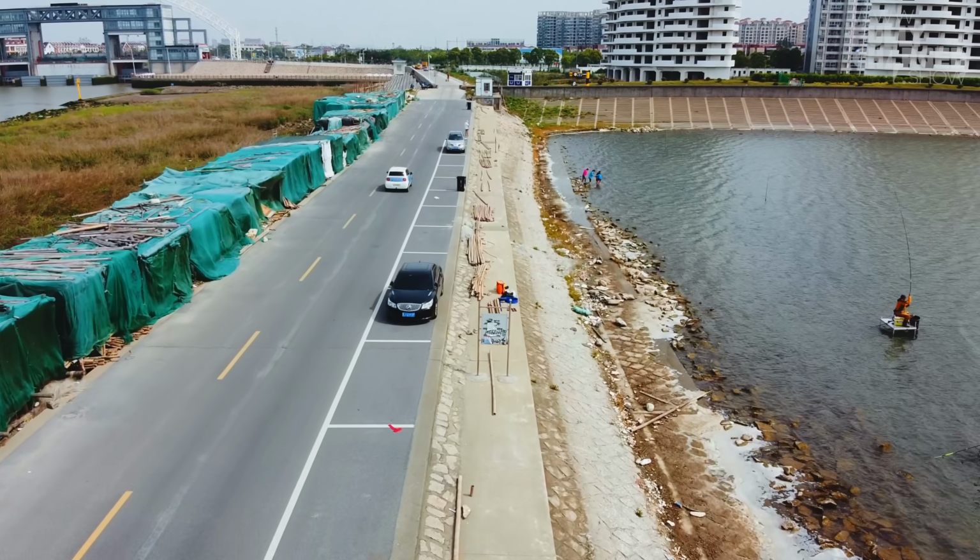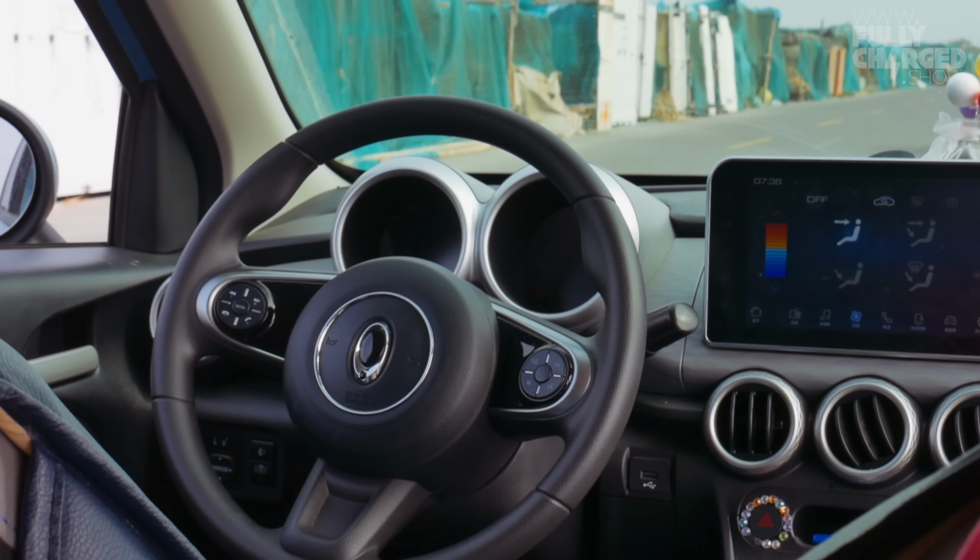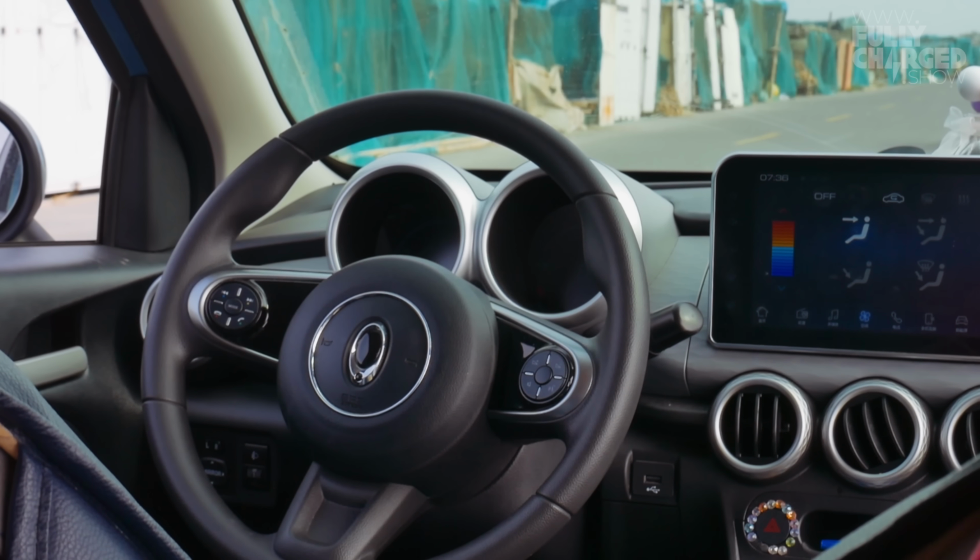Yeah, so nothing in this car is fancy. Dials are very basic. I have air conditioning. I don't think I even have sat nav on the screen here. It's just a basic air conditioning, home, play your music, and the radio. But it does have a reversing camera, which is great.